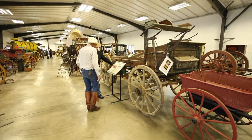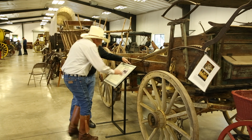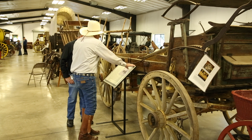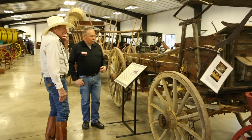One thing that's kind of interesting to see right there, it says the Bain. If you look right here, you can still see it, and the same thing on the other side. For crying out loud. You're lucky when you still have the original markings on a wagon. And this is an example.